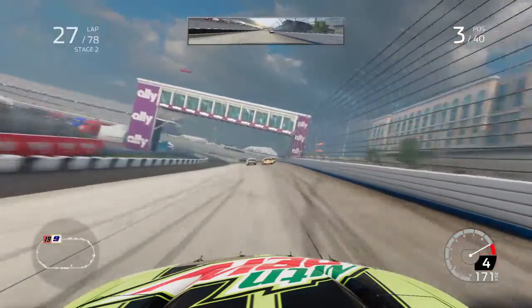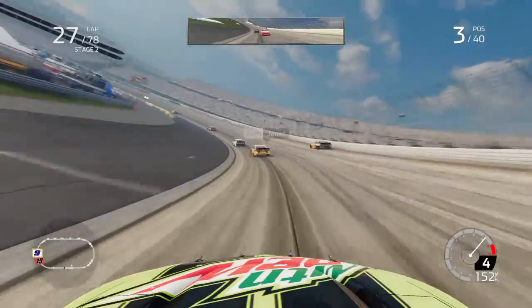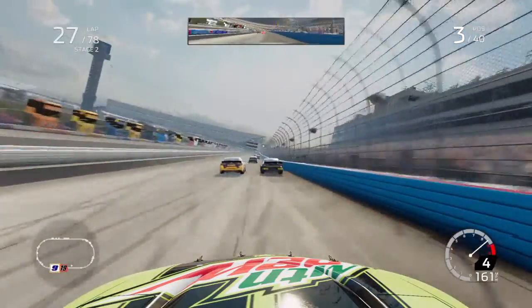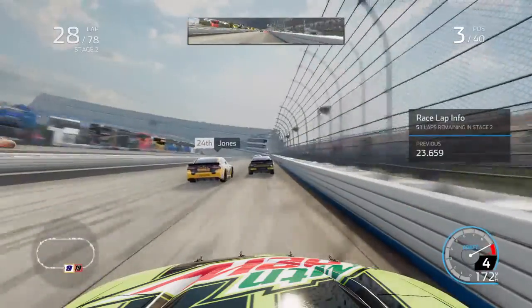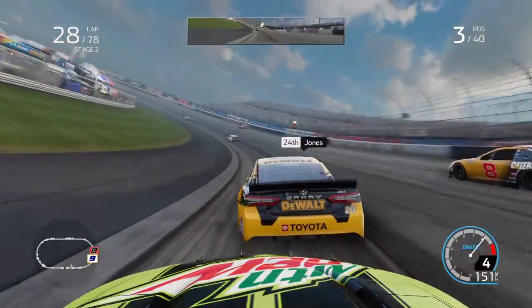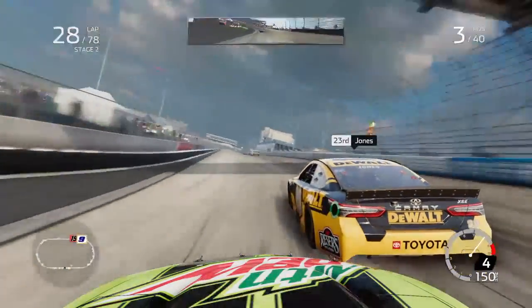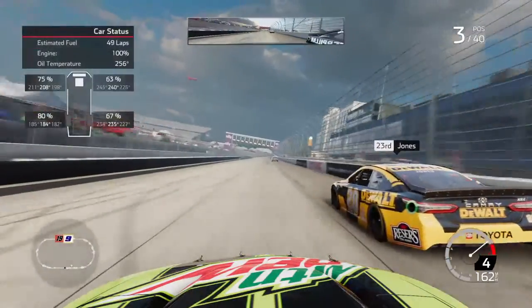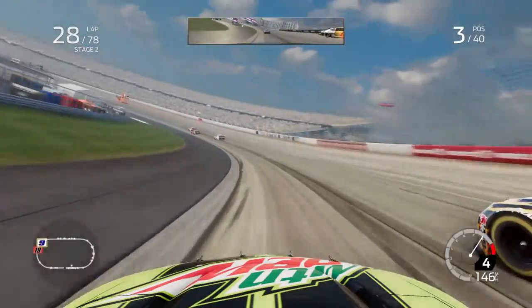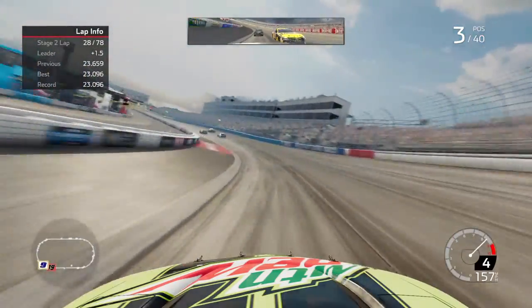Oh boy, this is not good. I gotta hope we get a yellow here between this run, because I've really screwed myself. Just gonna lift in earlier to save. I need to save at least a lap. Maybe, actually, I want to save more than a lap here. Stay low. You're all clear up top.